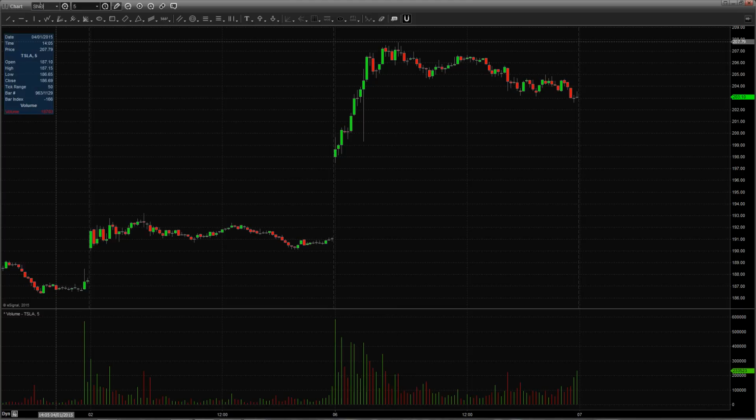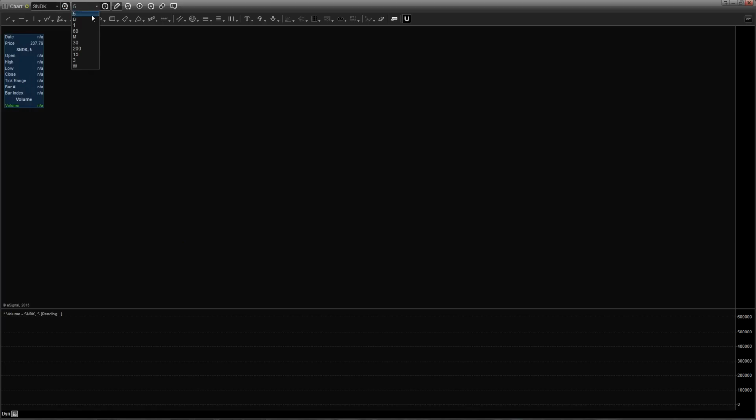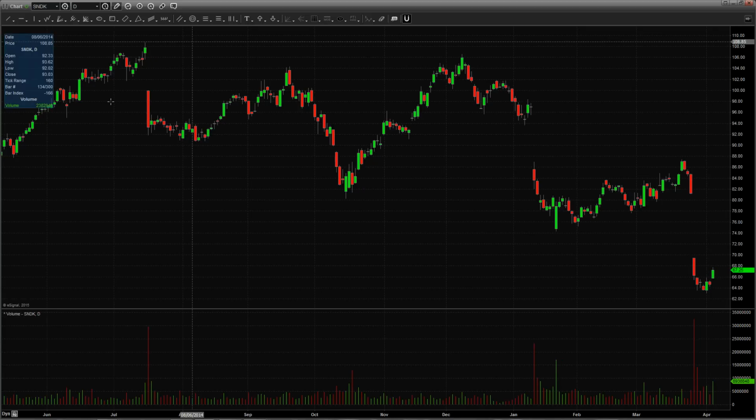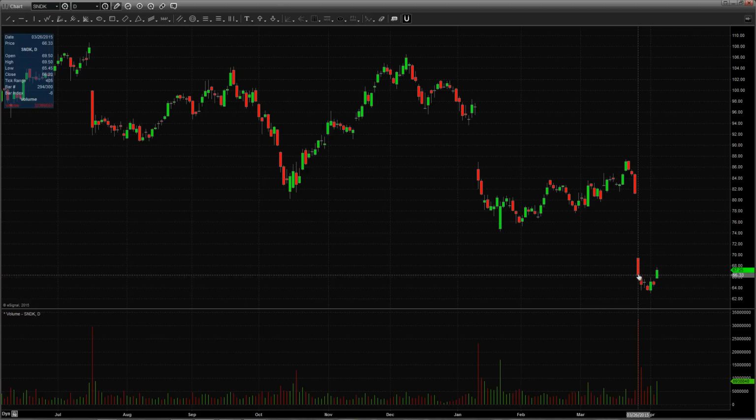Another one that we traded today was SNDK. Again, the day chart has to be set up, so there's different kinds of setups. You've got descending resistance breaks. You've got this right here, which is an oversold protective theory pattern, which we teach in the Trade Like Me course. And this had basically room to 69.50.